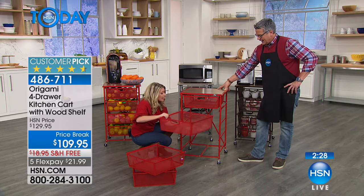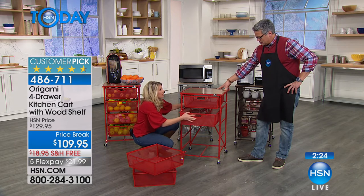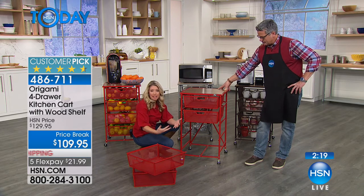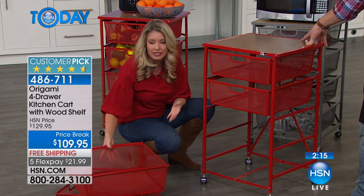I know. Just like this. Now, a lot of times, the drawers don't come all the way out. Right. I love the feature of this. Sure. So if there were a big thing of potatoes or onions and you just wanted to bring the whole drawer system out and take it to your cutting station, this allows you to do so.